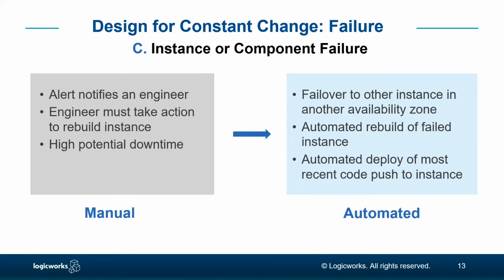Rather, it's best to design for failure in the beginning. Use automation. We can fail over to multiple different availability groups if we need to. We can trigger an automated rebuild of failed instances, and we can deploy the most recent changes to that instance, leveraging automation to facilitate those changes.